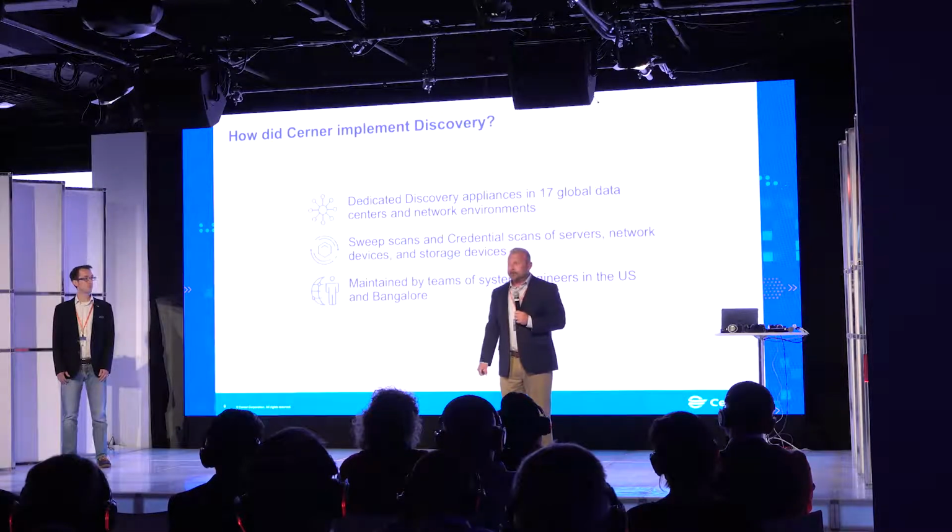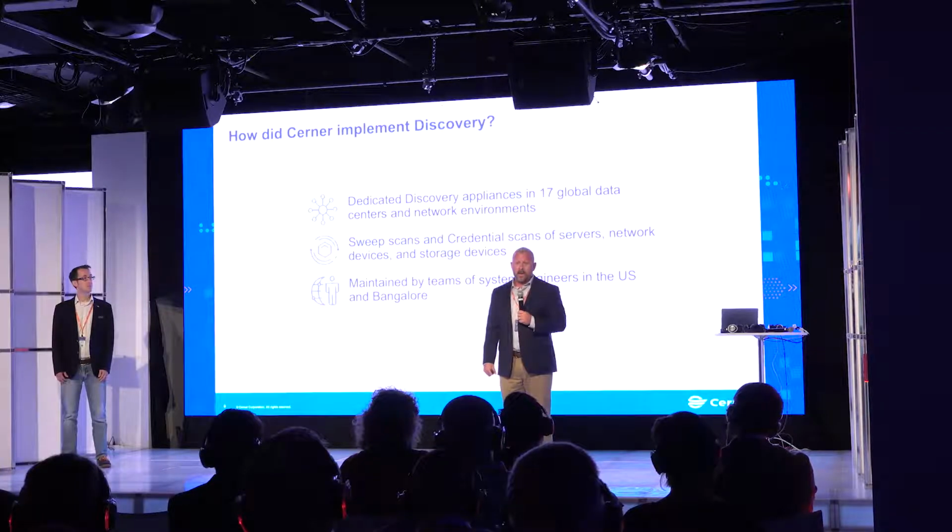So the VP of our software asset management team was basically, you need to go roll out Discovery everywhere, which is a very generic term. Everywhere is big.